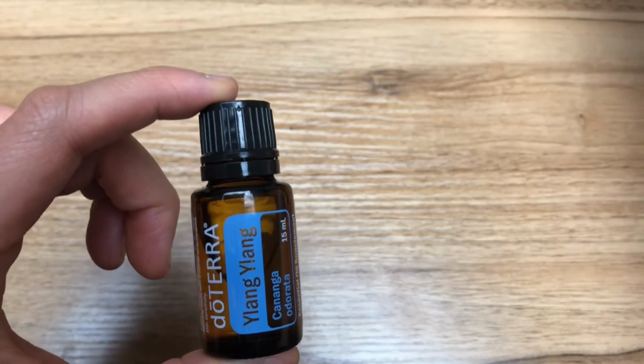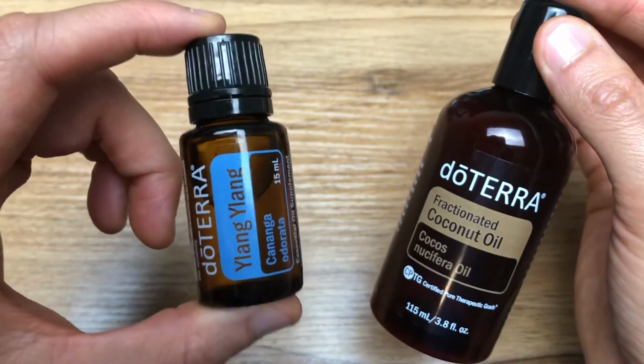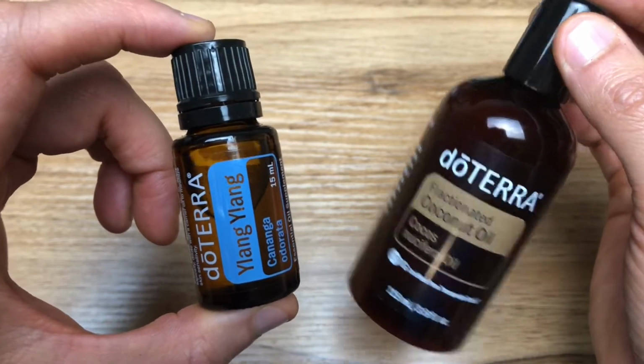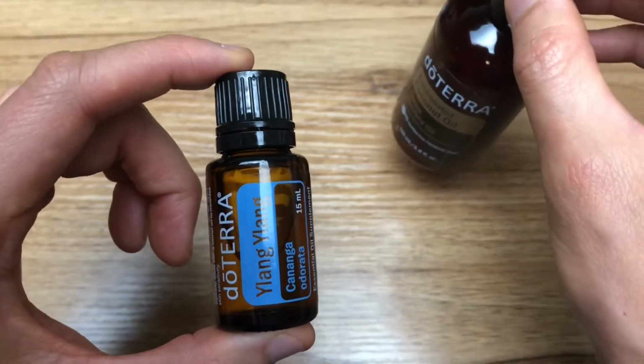And then doTERRA's fractionated coconut oil is a great choice for that. So this is a carrier oil, non-greasy, no smell, allows the essential oil to absorb better into the scalp and your skin. It reduces the chance of irritation when used with the fractionated coconut oil or FCO, and also covers larger surface areas of your body, which is particularly helpful for your head.